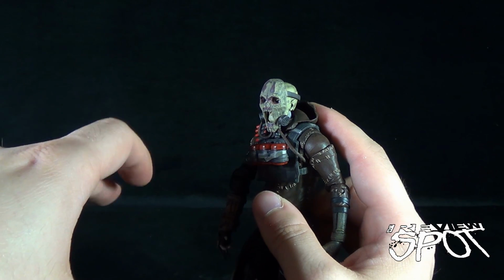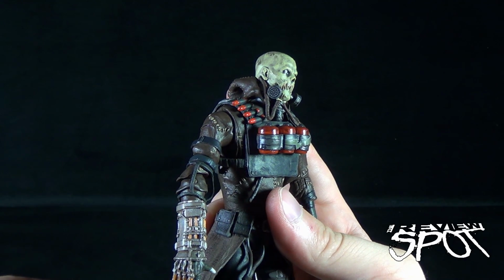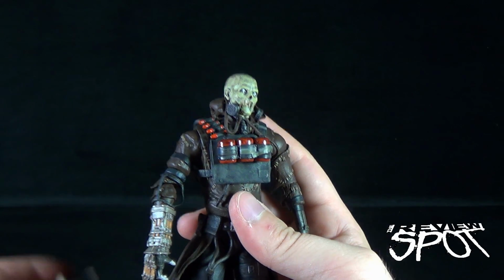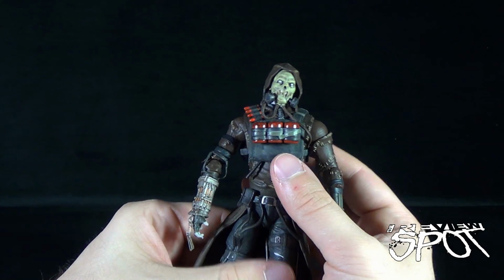Somebody down below was just like, I was going to comment how the hood could come down. Ah, the hood could come down. And there you see his ears. Not really so much his own ears, but ears. Nice touch. I'm surprised I didn't notice that the hood came down. It already elevates my feelings about this figure.